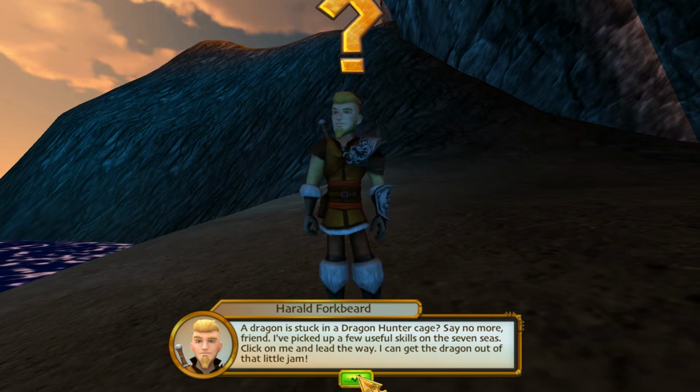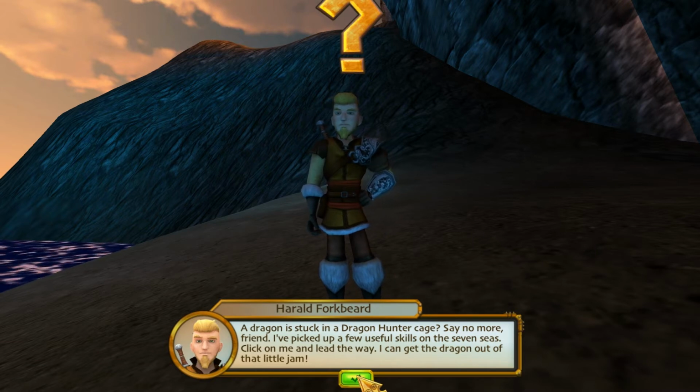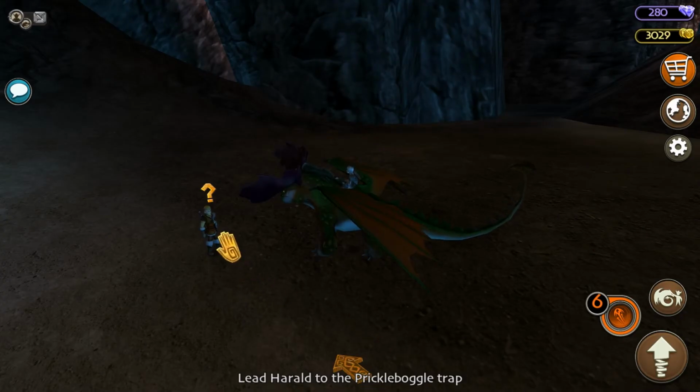A dragon is stuck in a dragon hunter's cage? Say no more, friend. I've picked a few useful skills up on the seven seas. Click on me and lead me to the way. I can get the dragon out in a jam.